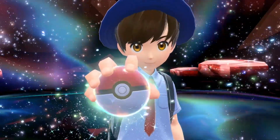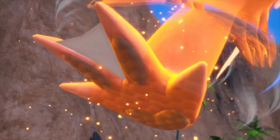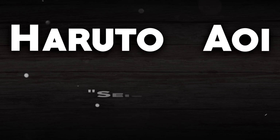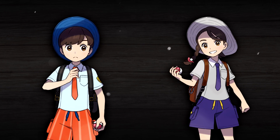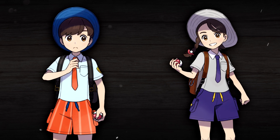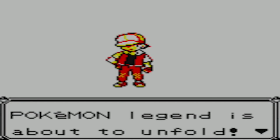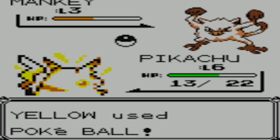Because when put together, these characters' names in Japanese, Haruto and Aoi, refer to a phrase known as seishun, or springtime of youth. This is basically a term used to describe the joys and magic of being young, and all the great things you get to experience during this time of your life. Kind of in the same way that we use the phrase childhood to describe the time in our lives when we were younger and lived without a care in the world.